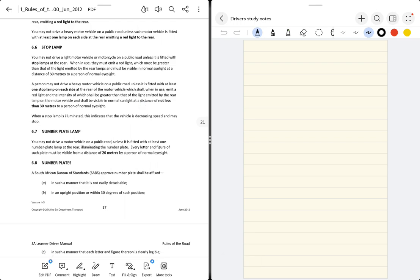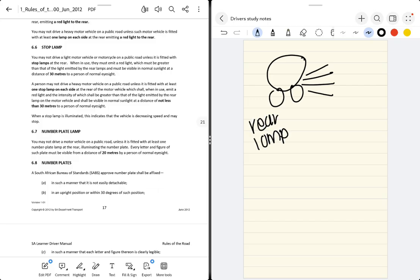Stop lamps, you may not drive a light motor vehicle unless it's fitted with the stop lamps at the rear. Okay, so here's my car. There should be stop lamps at the rear, right? When in use, they must emit a red light, and must be greater than that of the light emitted by the rear lamp. So there's a rear lamp and a stop lamp. A car should have both.